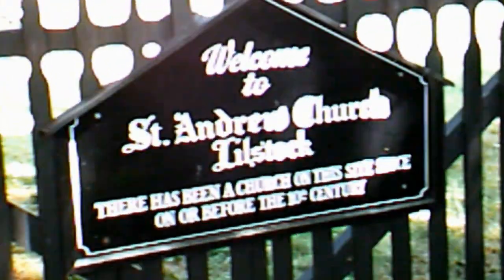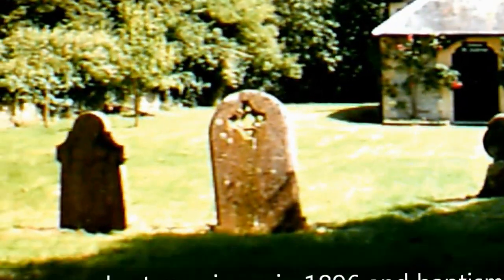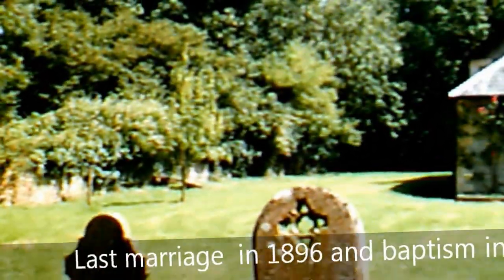I suspect there's a few graves in here at one point. So you've got a little road, a little path off there, look, with the lovely Quantock Hills in the distance. And then you come in through this little gate. Welcome to St Andrew Church, Lilstock. There's been a church on this site on or before the 10th century. There's some Buller graves. I'm not going to go through them all, but there's two Buller graves there, a thorn. And there's the lovely little church, look.